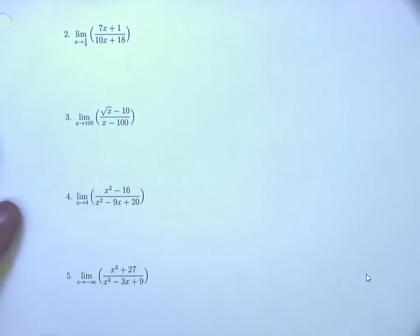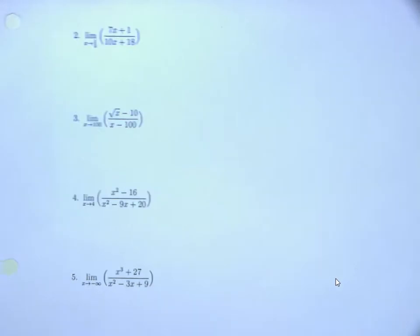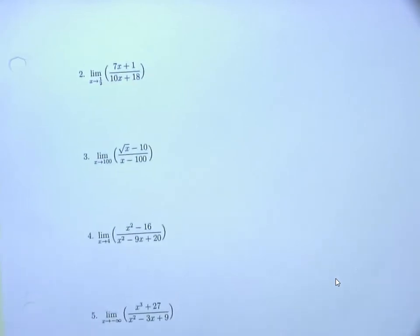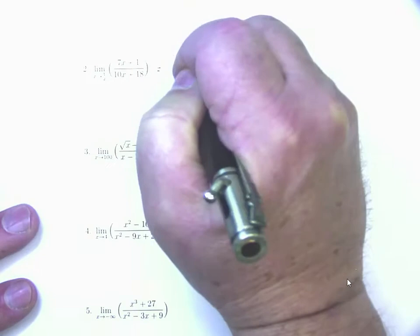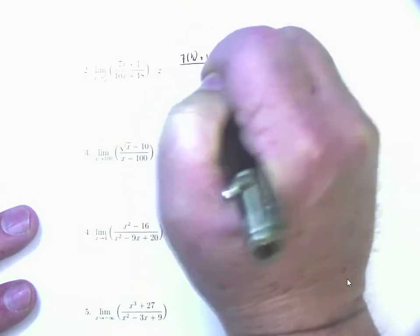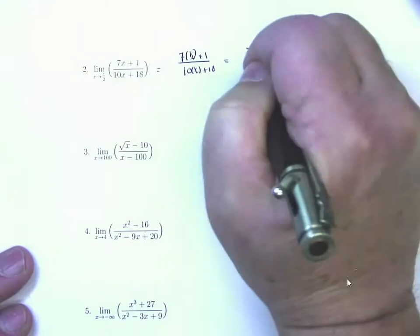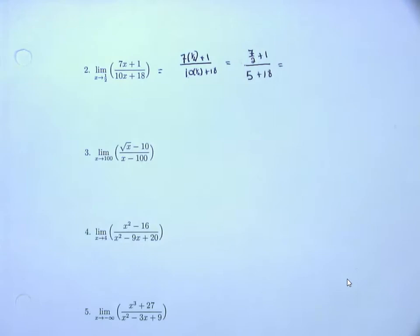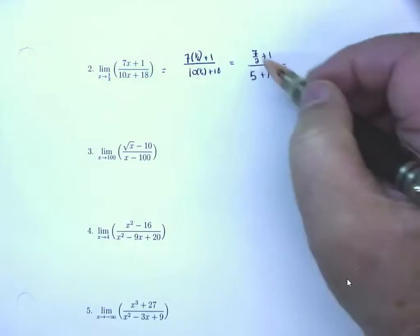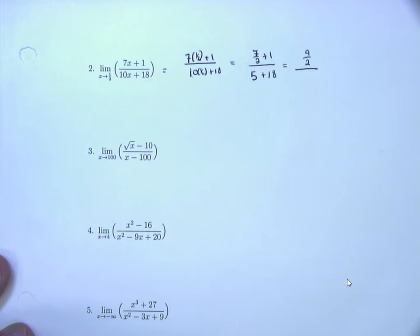Take a look at the next guy. Take the limit as x approaches 1/2 of 7x plus 1 divided by 10x plus 18. First rule of limits, what are you going to do? Plug it in. Yes, it's a fraction, that's great, but still, first rule of limits, plug it in. So this is going to end up being 7 times 1/2 plus 1 divided by 10 times 1/2 plus 18. All right, well, let's see what we got here. What's 7 times 1/2? Exactly. 7 halves plus 1. 10 times 1/2 is what? 5 plus 18. So I get 7 halves plus 1. Well, 1 is 2 halves. 2 halves plus 7 halves is 9 halves divided by 5 plus 18. How much is that? Don't hurt yourself. 5 plus 18. I think 23.